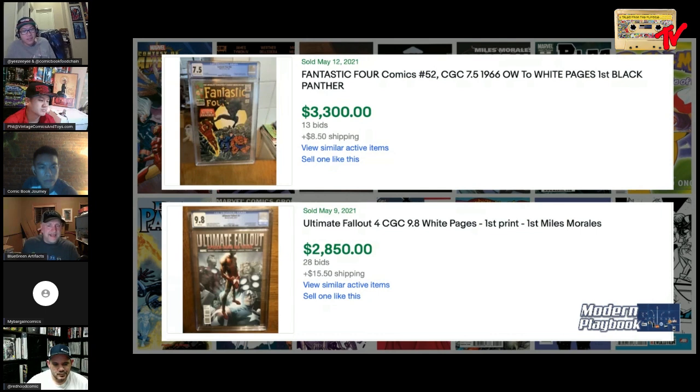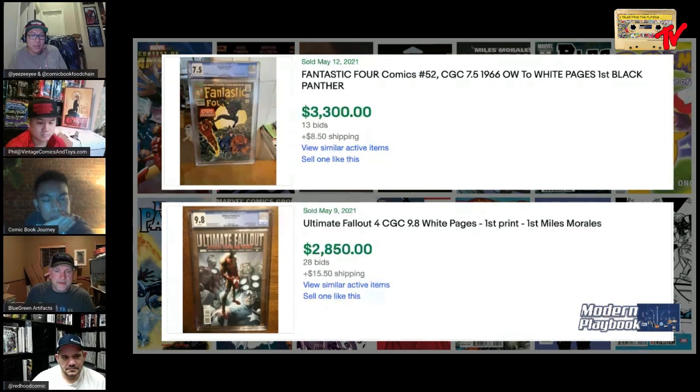That brings me back to what Mr. Longshort was saying about scarcity. There are just fewer of them out there. The thing about Black Panther 2, we keep hearing about this outside money, people coming into the hobby, buying keys and throwing them in safety deposit boxes. Between these two books, they would go for the Black Panther right now. I think Miles is getting there. He's becoming a commodity. But first Black Panther, that's a no-brainer.